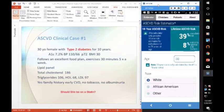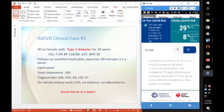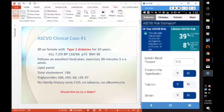Even the database is going to help you out here, but your common sense is going to help you out. This is a lady with a huge risk factor for cardiovascular disease. And when you meet her, you're going to put her on a statin. So what are you going to tell her about becoming pregnant?